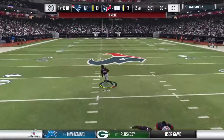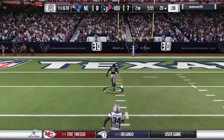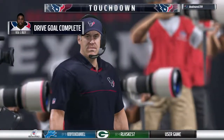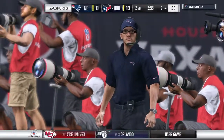Nowhere to go here. He lost the football. Look at the big man rumble. And the Texans scoop it. The 20. And they will bring this one back. A fumble return for a Texans touchdown. Huge play by the defense, not only to force the fumble, obviously, but to return it for a touchdown.